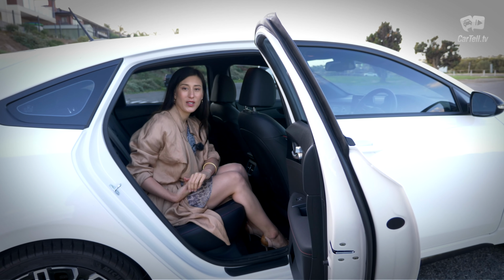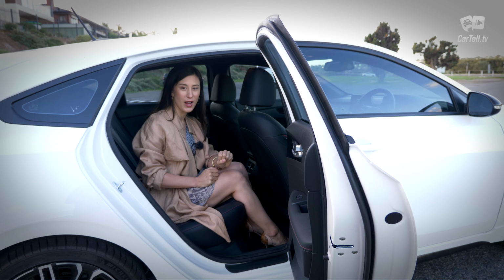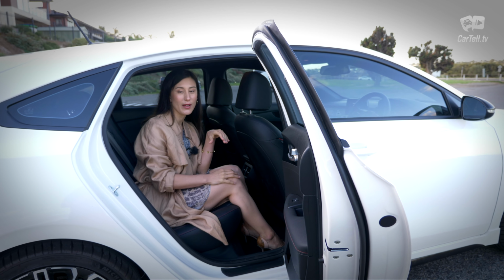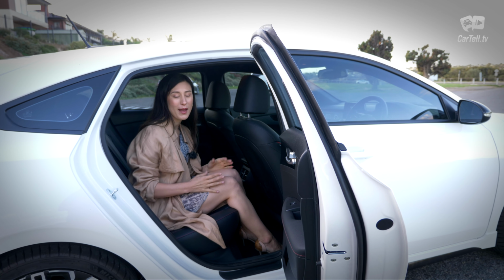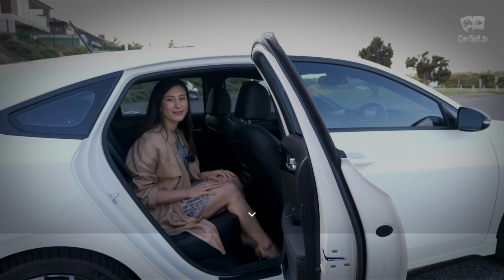So when you're checking out your next potential set of wheels, make sure you not only take it for a test drive, but you also sit in the back once you've put the driving seat in your driving position, because you'll be the one driving most of the time. So you will know exactly how much room your passengers will have and how comfortable they will be, or not.